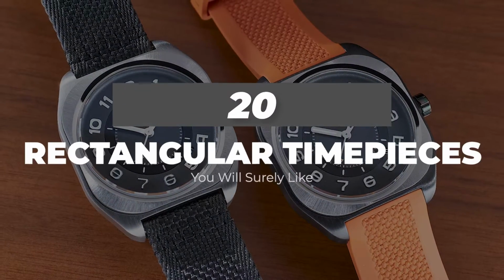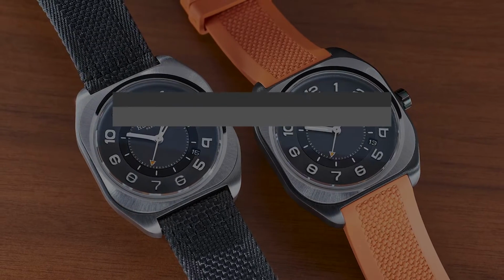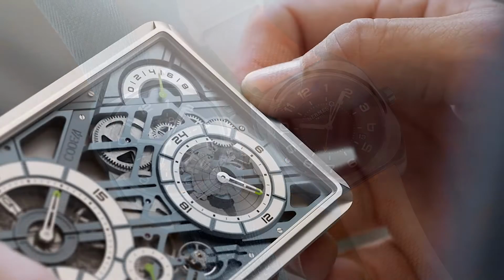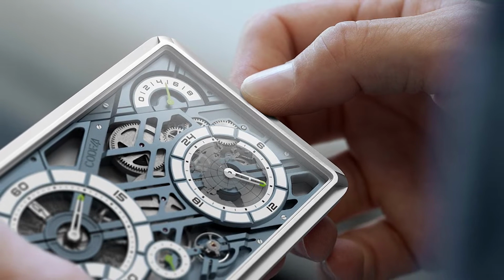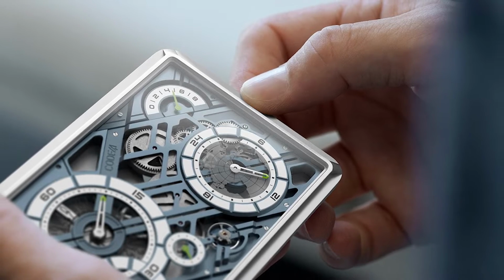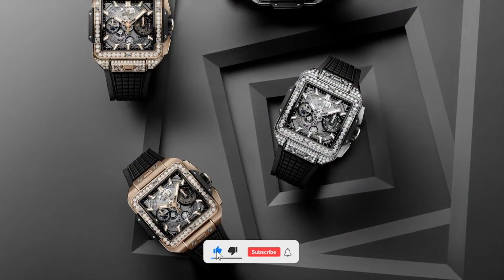Today's video, we're taking a look at the best square watches, 20 rectangular timepieces you will surely like. There's something very appealing in being different, in veering away from the norm. It's an almost noble quest, and that's clearly noticed in the world of watches. A world so vast and so diverse, and yet so similar, so conforming to the roundness of a circle.